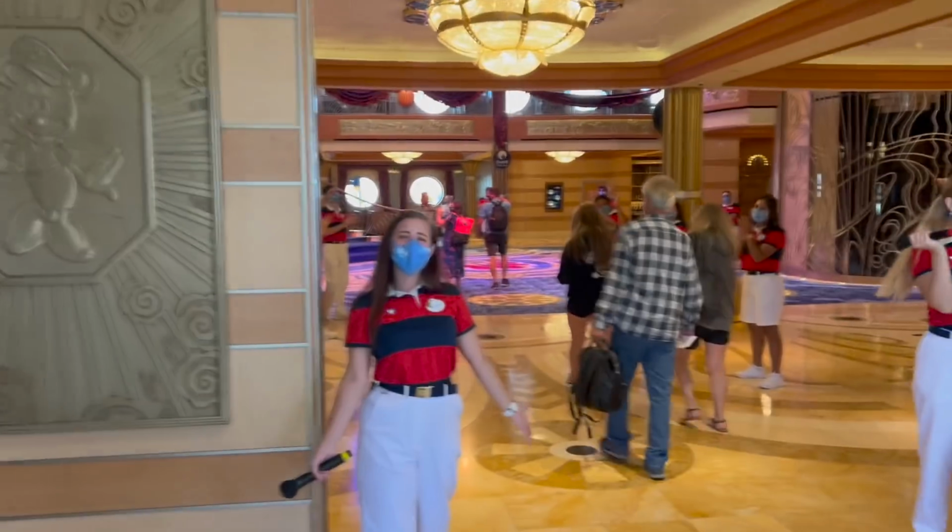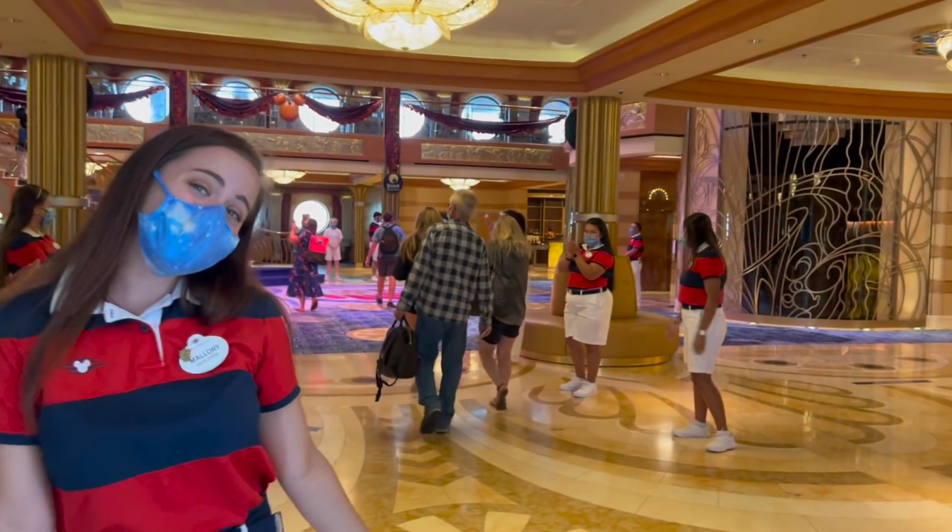So you're cleared to sail. They've scanned everything a million times. Again, having it printed out, I think, is the most convenient way. And when your boarding group is called, you're going to get on the ship. And boy, oh boy, is this an exciting moment. It's so fun!